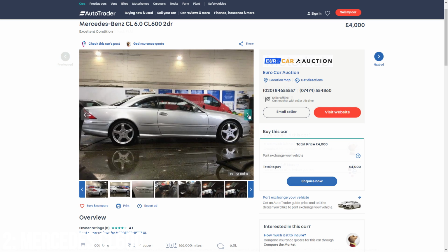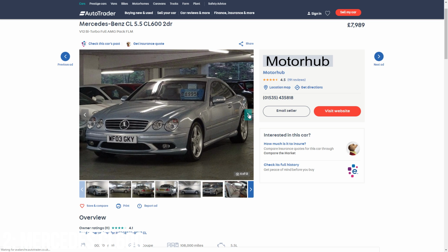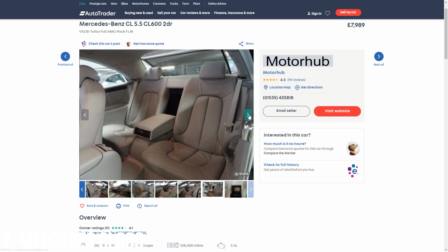You can pick up a 5.8 litre CL600 for as little as £4,000 if you're willing to go for a very high mileage example, but £8,000 will get you a twin turbo model with just under 100,000 on the clock. Still quite high on the mileage, but not awful considering money to cylinder ratio.